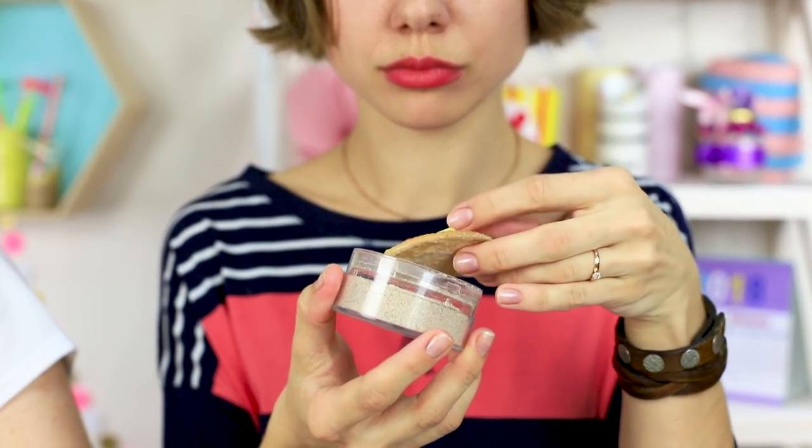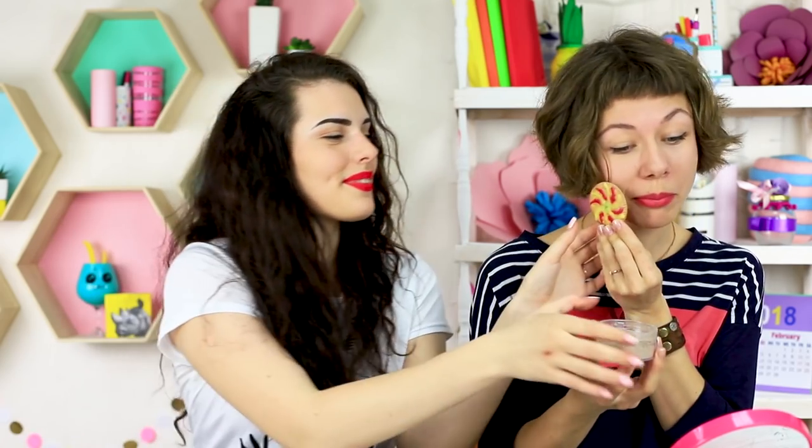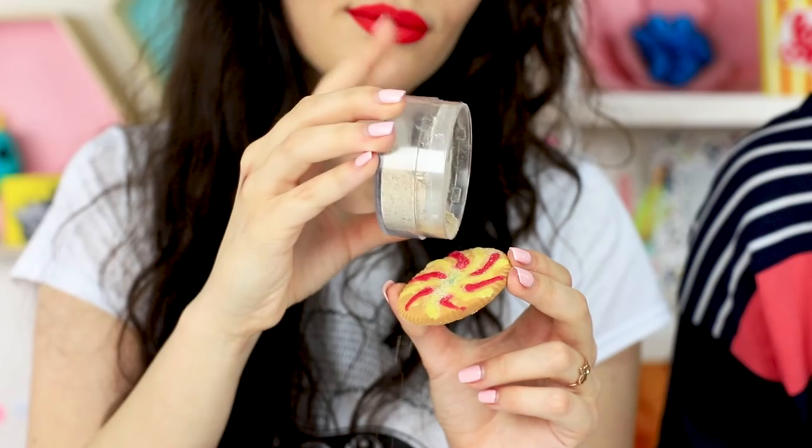I open the face powder. This puff is so hard. How should I use it? It's easy. You need to put a bit of powder onto it and put it into your mouth. Mmm, yummy!